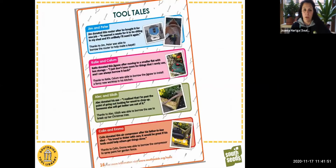We also, I mentioned it before about the case studies, we did these things called tool tales, where we wanted to give the tools a personality almost, and tell the circular story of the tools coming in, who they were donated by and what they were used for by that person, and then the person that borrowed them from the tool library, what they used the tool for. So it helped to bring the tools alive a little bit and make the stories a little bit more engaging. That was quite a popular one pager that we shared on Facebook.